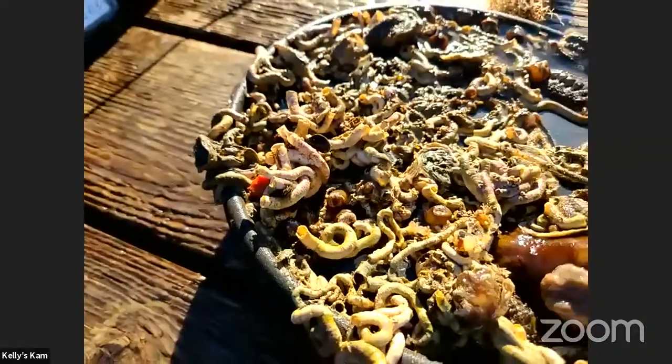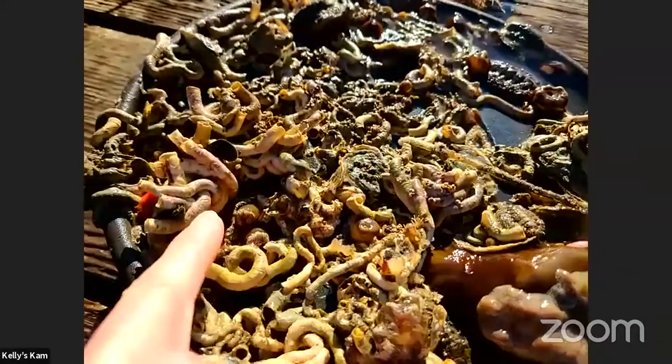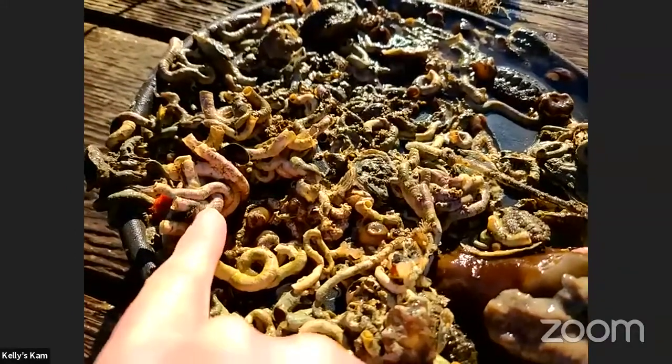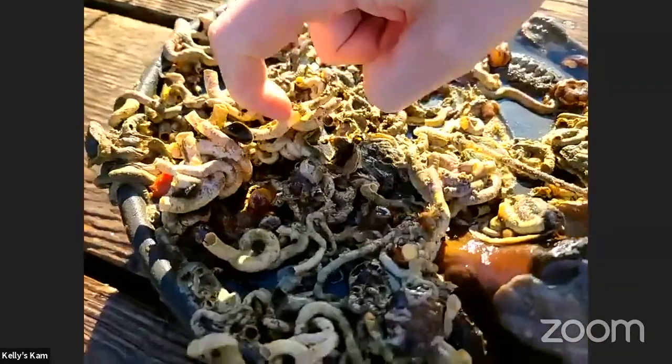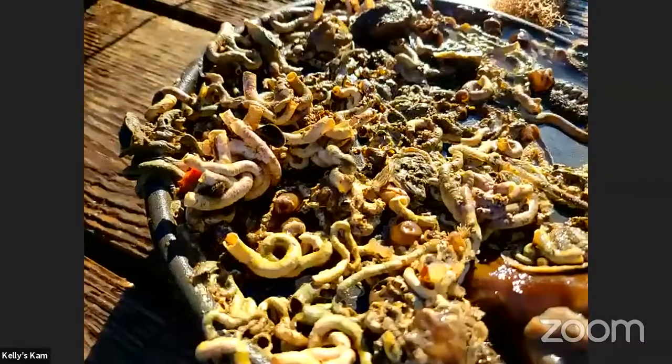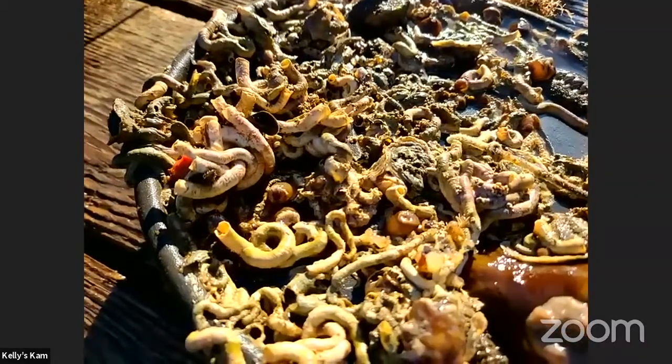Tube worms living on this bucket lid. These particular tubes are very solid, so when I touch that, it feels like a tooth, and the shell is actually made of calcium carbonate. Same as a human tooth. When you touch a tooth, that's what it feels like when you touch these tubes.